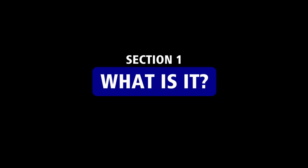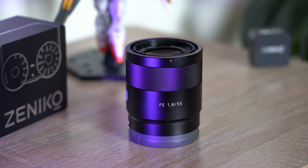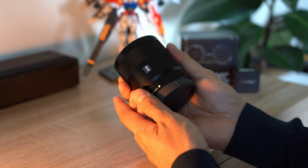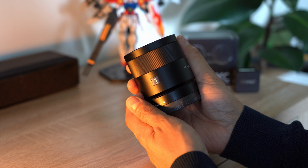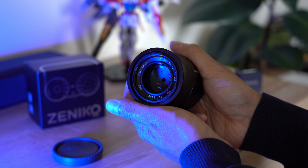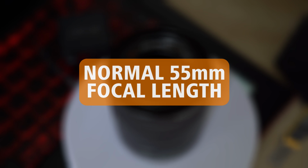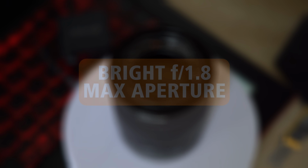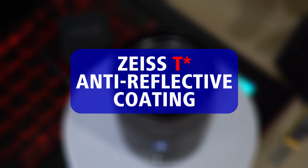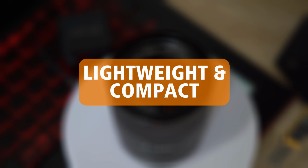What is it? The Zeiss 55mm f1.8 is a standard prime lens designed for Sony E-mount full-frame cameras. It offers a classic 55mm focal length, perfect for portraits, street, documentary and everyday photography, and a bright f1.8 aperture that gives you creative control over depth of field and low light performance. Key specs: a normal 55mm focal length, bright f1.8 maximum aperture, Zeiss T* anti-reflective coating for contrast and color, dust and moisture resistant, lightweight and compact build.